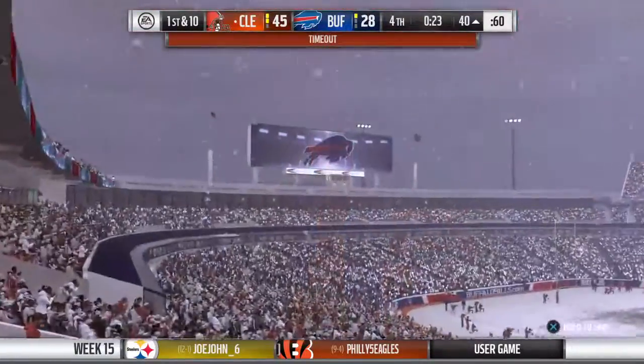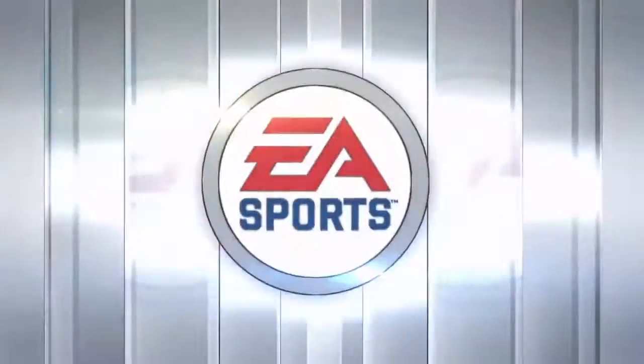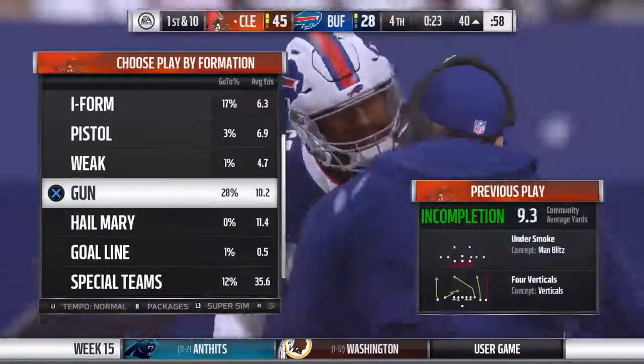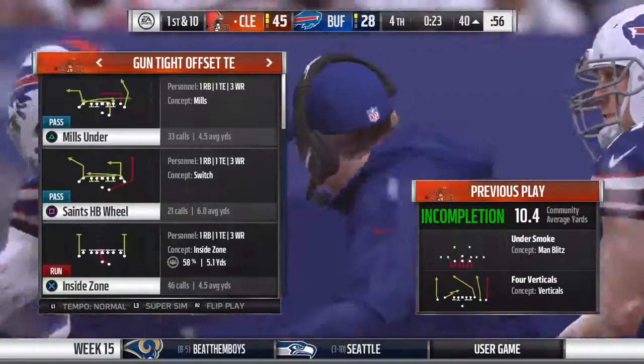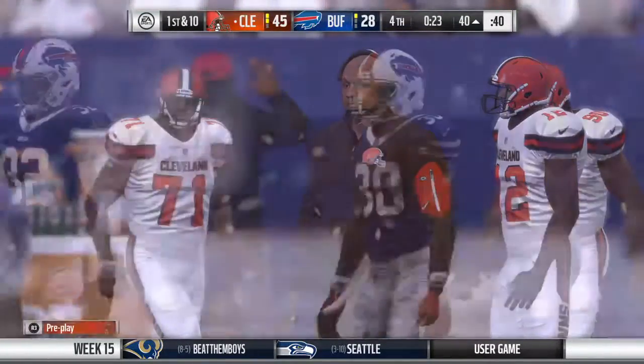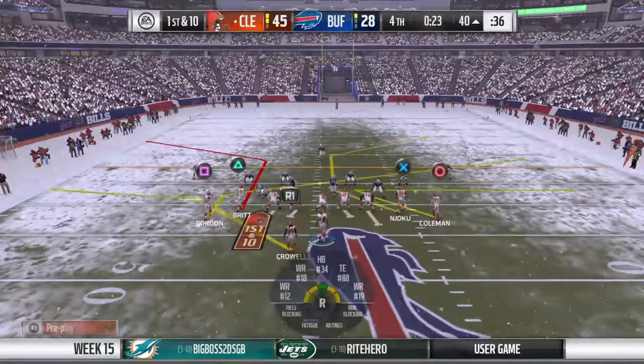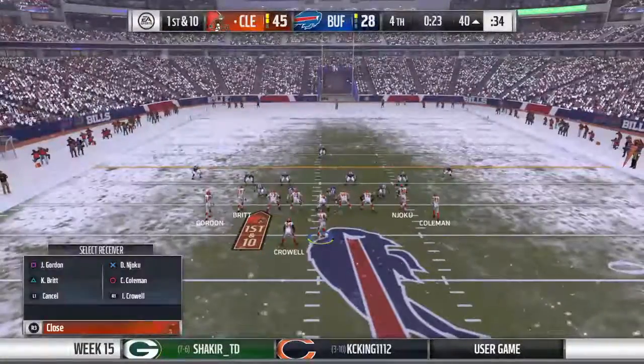Now with the play clock about to expire, we get a whistle and a timeout. It's just their first. They've got 2 more to use here in the final stages. Really nice starting field position here for the offensive unit. Hey, watch the slant. All right, here we go. Good, good.